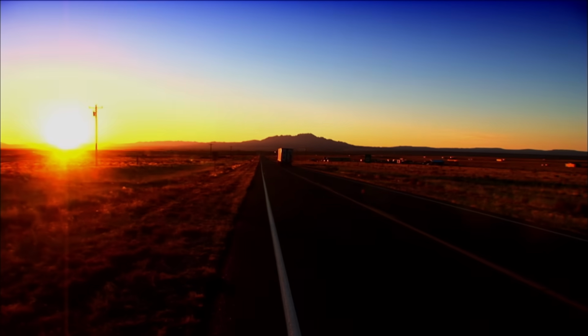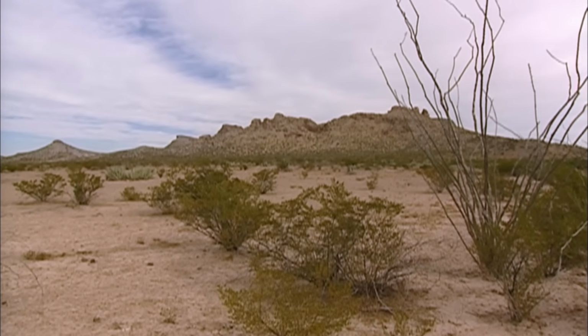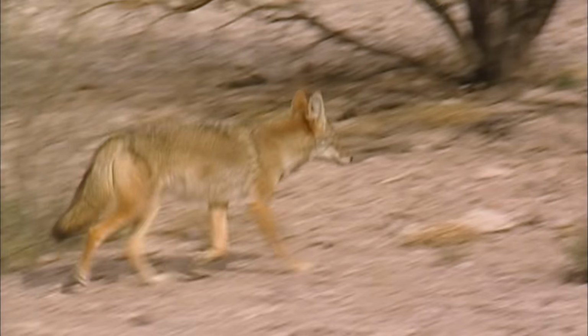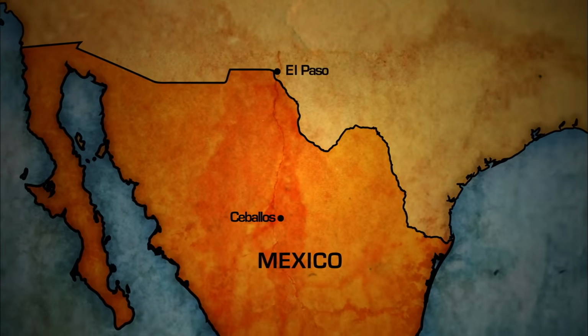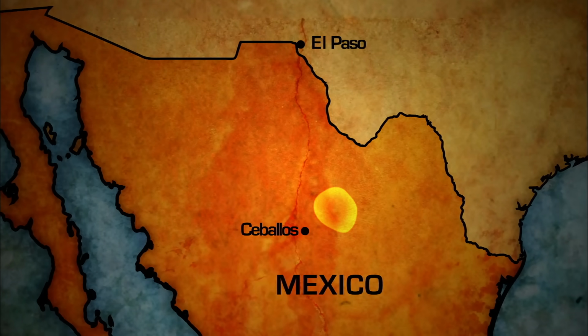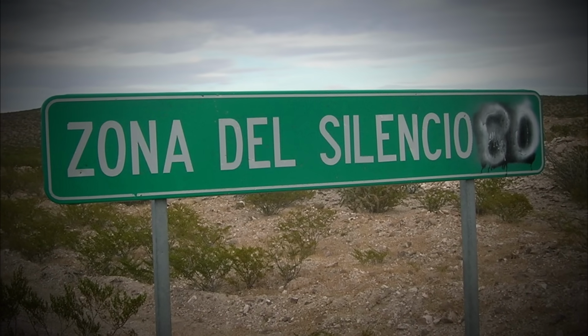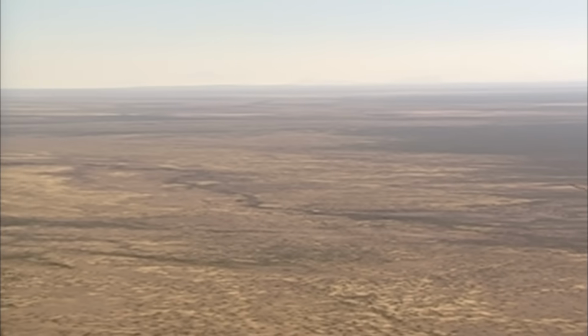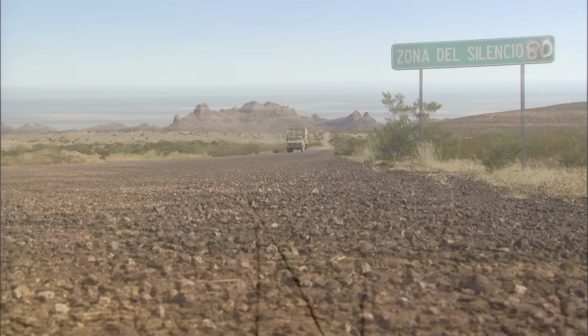400 miles south of El Paso, Texas, in northern Mexico, stretches a remote and rugged section of high desert. This area, near the town of Ceballos, is referred to by the locals as the Zona del Silencio, or the Zone of Silence. It's an epicenter for some of the strangest phenomena ever experienced on Earth.